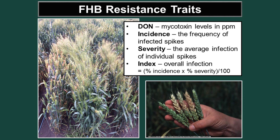Now, severity is referring to the individual heads. You can see the image on the right there. There's variable infection on these. This spike here has about 50% versus maybe 30% in the others. And so we make an estimate of those spikes that are infected. How much of that spike is infected? Is it 3 florets or 5 or all of them in many cases? And that's presented as a percent as well, an average infection of individual spikes within a plot.